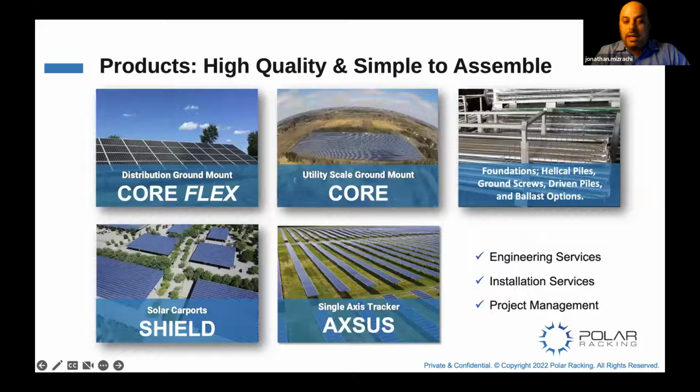And it's meant to be an easy product where it's easily deployable, not much thought behind it as far as design work is concerned. It's a one size fits all. You know it's going to work and you know it's going to be robust in the field. And again, we'll show you that here today in our presentation.